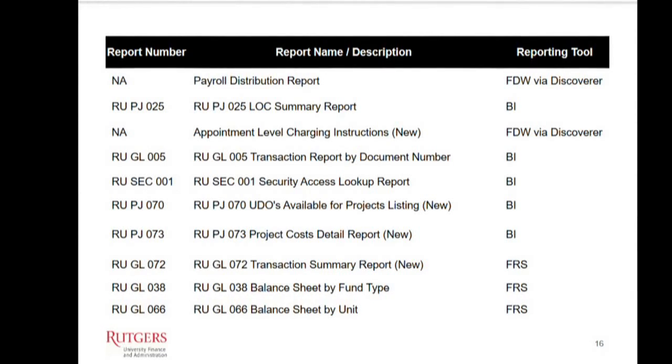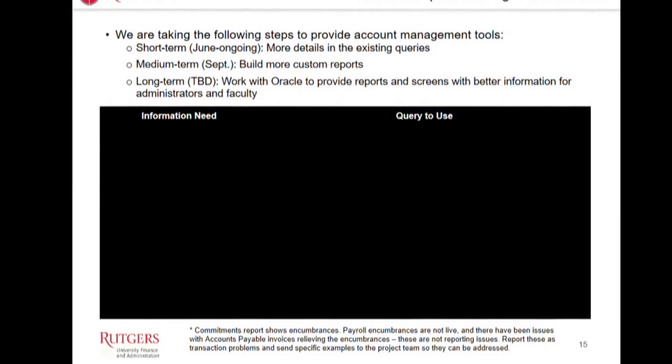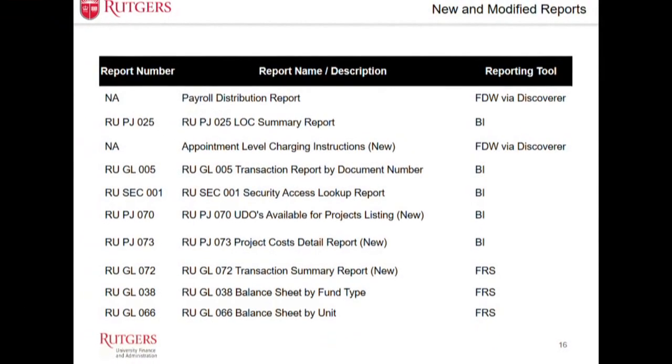The slide right before this was based on the user group that we pulled together, about 40 people from around the whole university, to come up with their biggest pain points, and give us two reports from each of your areas, whether they're management reports or GL or project reports, and what you would like to see in the next month and a half. We're going to have them ready by October. Those are the biggest ones that we worked on initially, but we heard lots of the same type of comments. We have too many reports, we need to consolidate, we need to figure out which ones are the best ones.